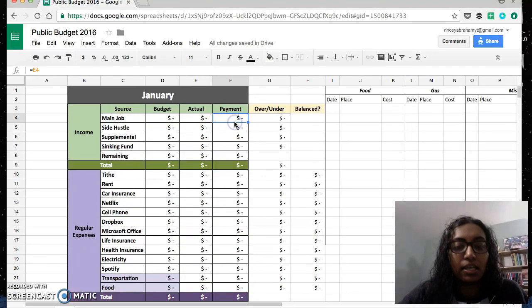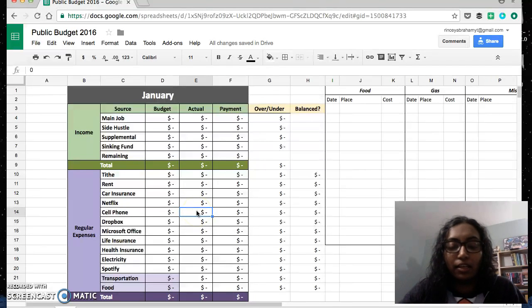And then payment is a column that personally I put in, so that way, say I got my cell phone bill in and it was like $110 or whatever. We'll get to all of that part in a second, but I would put in this cell what the actual bill is, and then once I pay the bill, I will put it in payment, because a lot of times what I do is I get all of my bills in my email.